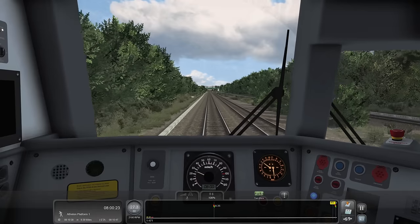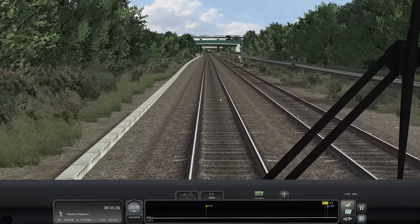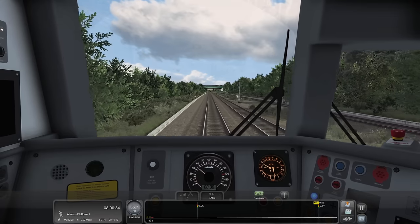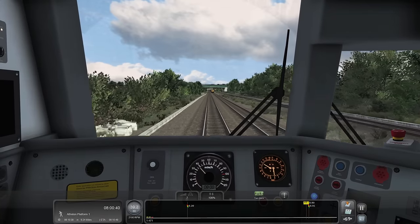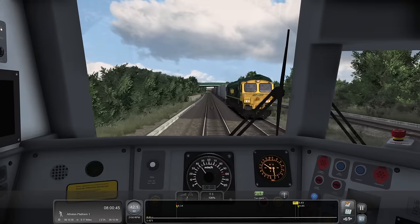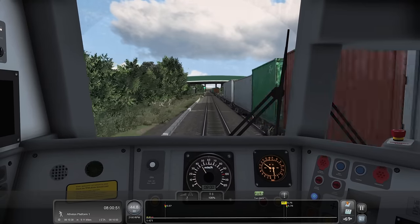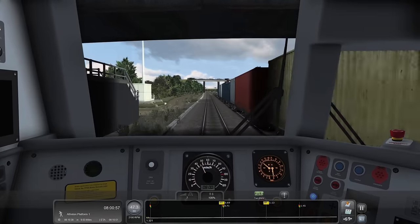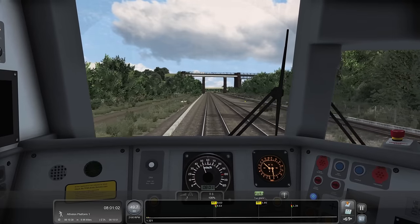I'm not too sure. Oh, there's an East Midlands here, or it's a 66 that's chasing his carriages. He's like, oh, I knew I'd forgotten to do something. Oh yeah, it's a 66. Albeit with some more wagons on, so obviously they're not his carriages. Intermodal, isn't it, that? Freightliner, lovely. Oh yeah, all boxes. They make a great sound, don't they, when they're going past freight trains.